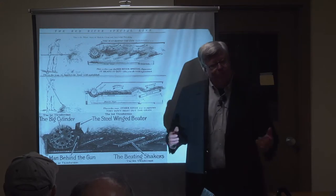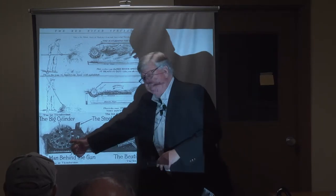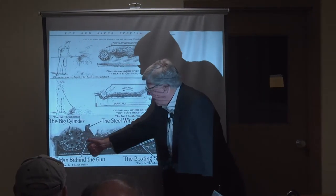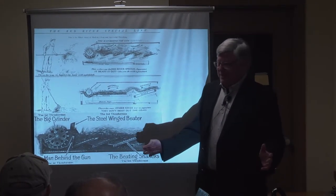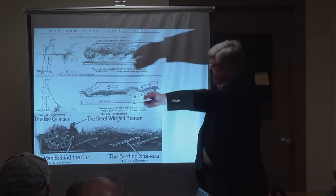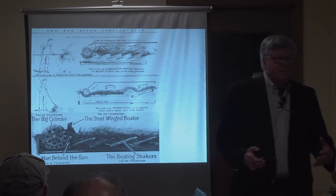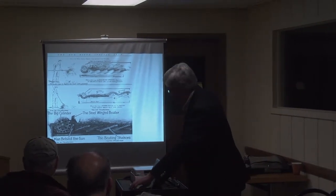So they had their terms for it that they used in their advertising, and I'm not sure how they came up with these names, but the big cylinder. Well, it was much bigger than most, much more efficient, so okay, that's a cool name. And what they did was they extended the grating of the concave up in the back, and they called that the man behind the gun. And that was their trademark name for that. And then they had the steel-winged beater that kicked the straw out of there so it didn't clog up the threshing part of the machine. And then, of course, the beating shakers. So this became their trademark and their terminology. And that stuck for a long time.